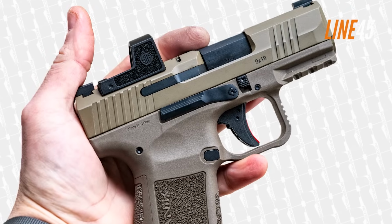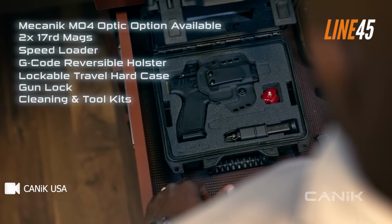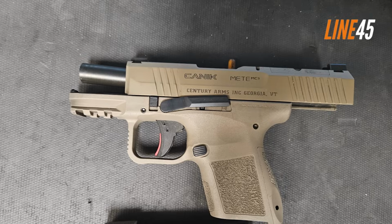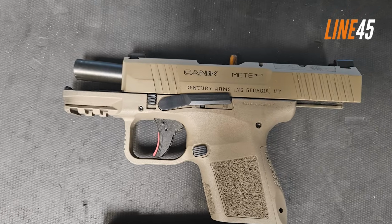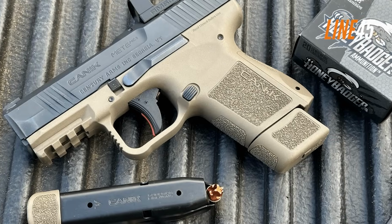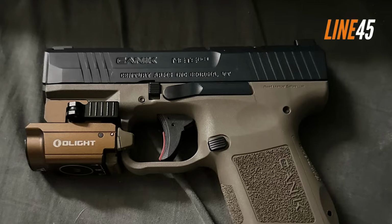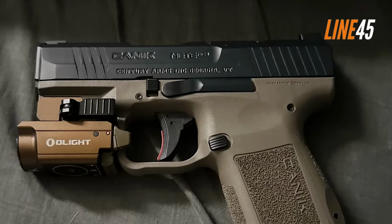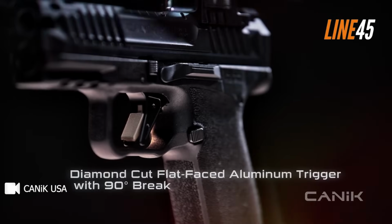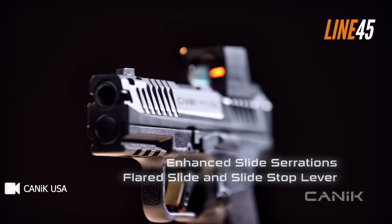It's optic ready from the factory with a Shield RMSc footprint, and Canik didn't mess around with the sights either. Night vision tritium sights come standard, giving you clean sight pictures day or night. And that flat-faced aluminum trigger is a diamond-cut piece that breaks at a true 90 degrees, clear as glass, with a reset that snaps right back into place. Out of the box, you're getting two 17-round mags, a G-Code IWB/OWB holster, 3 backstraps, a speed loader, and cleaning kits, all packed in a rock-solid hard case.